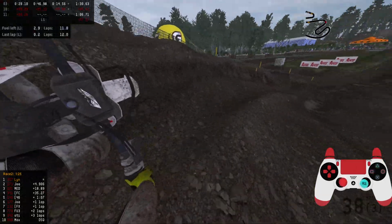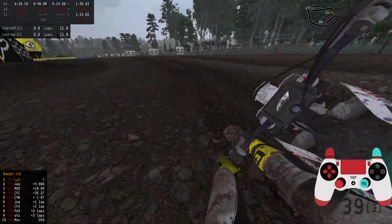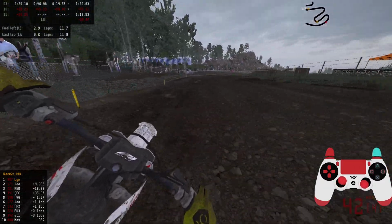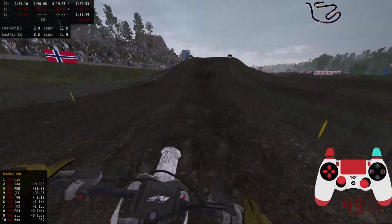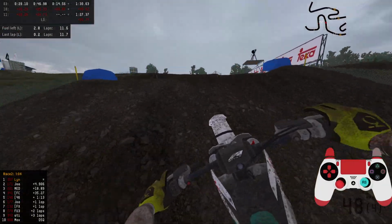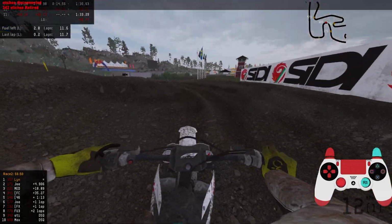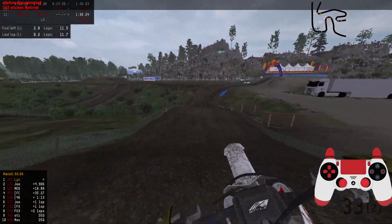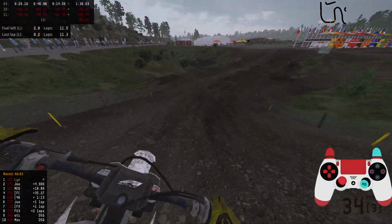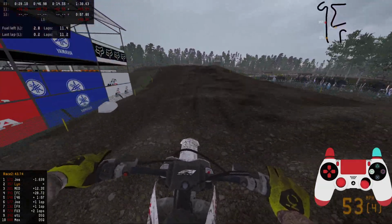P2 is very close, so I need to be wary of these 5 seconds of cuts now. Stood up over that drop off that time. I usually sit down and it felt a bit better. Although I'm still doing my usual thing of can't follow a rut to save my life. Yeah, I'll be in P2 when second place crosses the line. 1.6 seconds, okay. I've got to try and put a 1.6 second gap down in these last 2 laps.